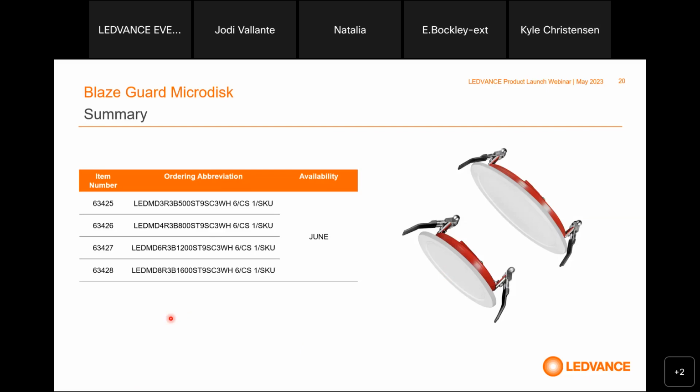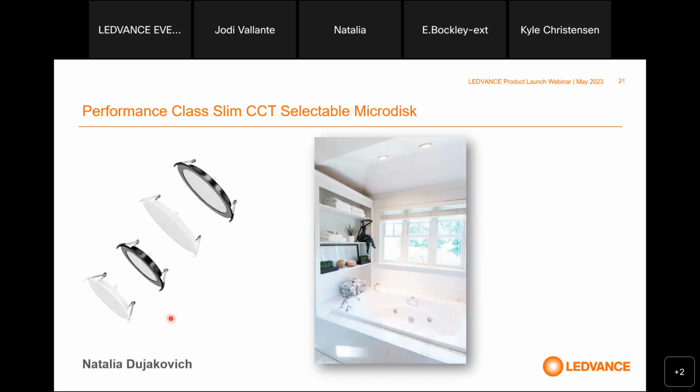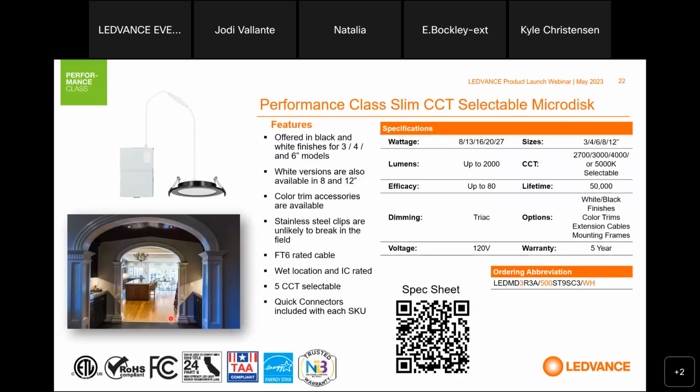There are no further questions on BlazeGuard. We'll move on to the new Performance Class Slim CCT Selectable Microdisc, also a Natalia product.